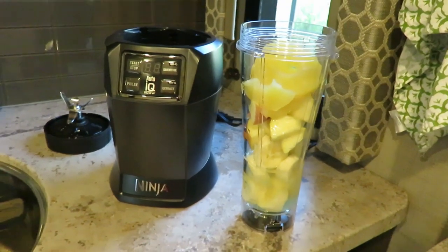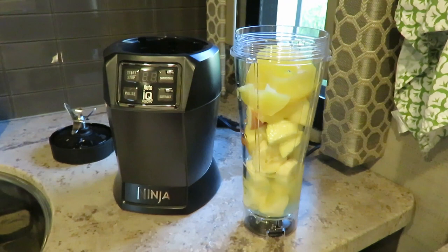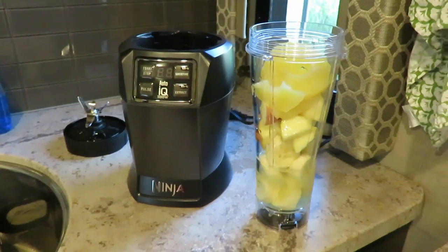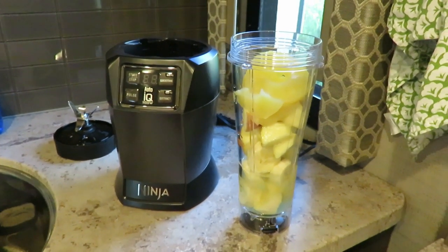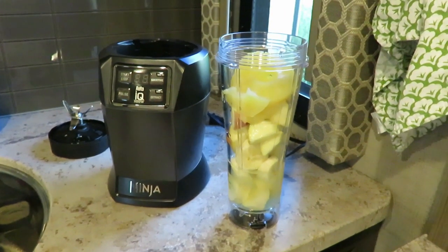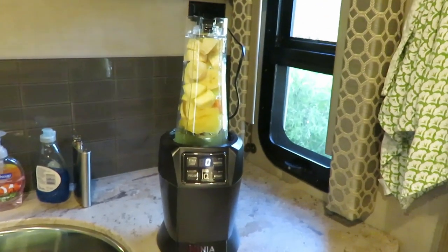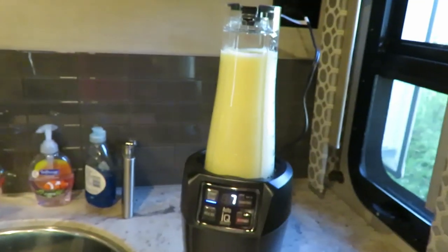This is my first time using our Ninja juicer, and I'm excited to see how this turns out. I'm making a little smoothie with pineapples, bananas, and half of an apple. And I'm going to add a little bit of Joe's moonshine to it for our afternoon cocktail. Okay, I have it all set up. I screwed the top on, put it onto the Ninja, and let's see what happens.